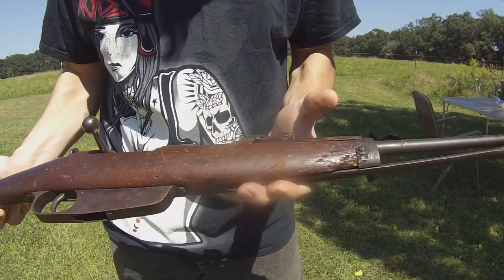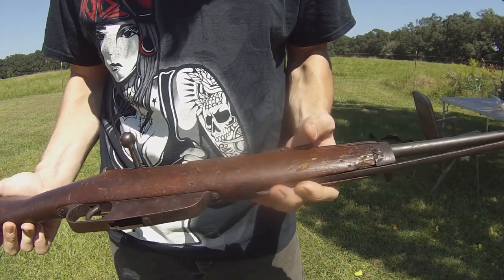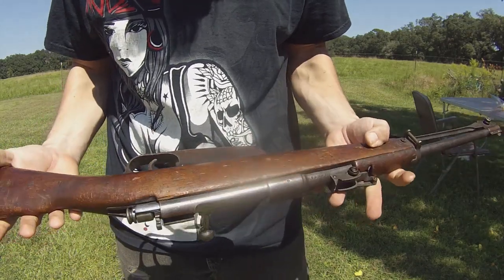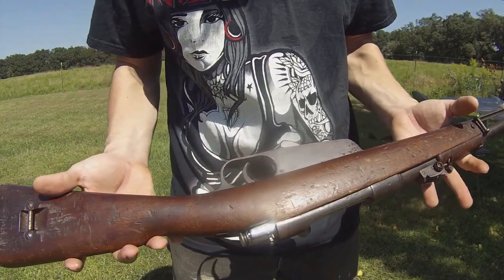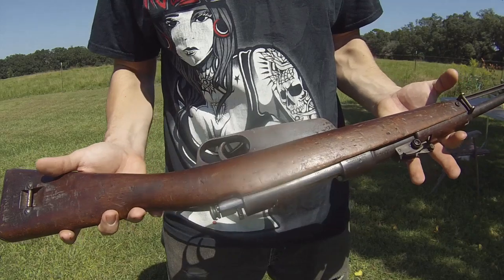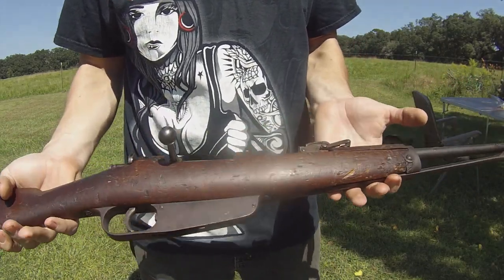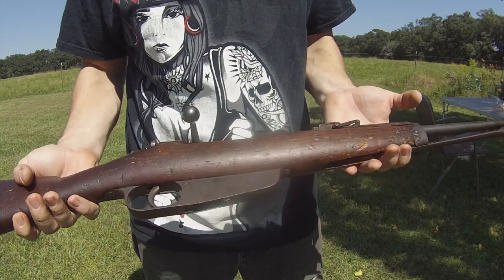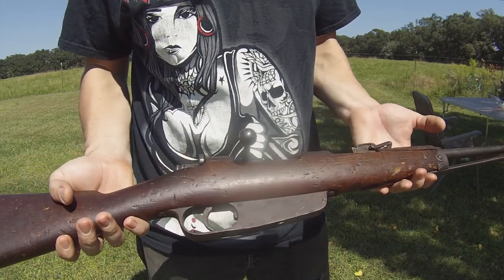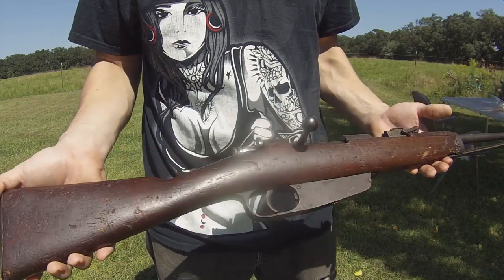I don't think I'm gonna do that because this is an original rifle, an original configuration. But man, it's a dark wood, fine grain stock, and it would be gorgeous if I went through and decided to redo it. I'll let you guys decide down below. Ultimately, I don't think I'm gonna get around to doing it, just because it is in its original configuration.